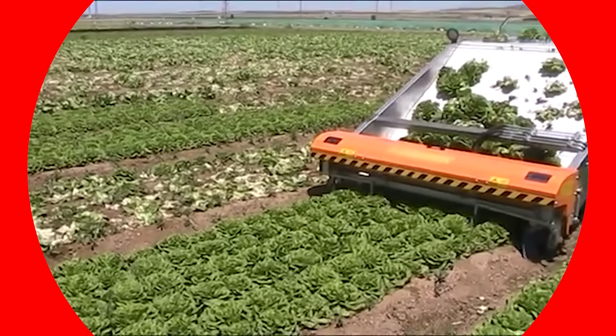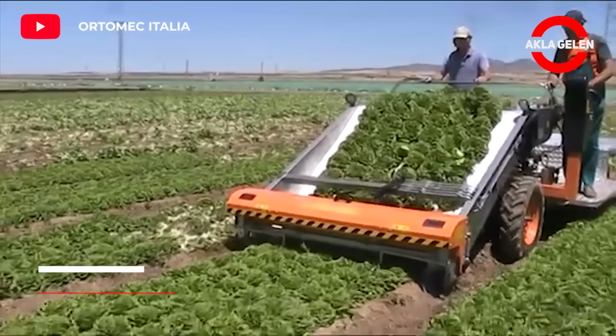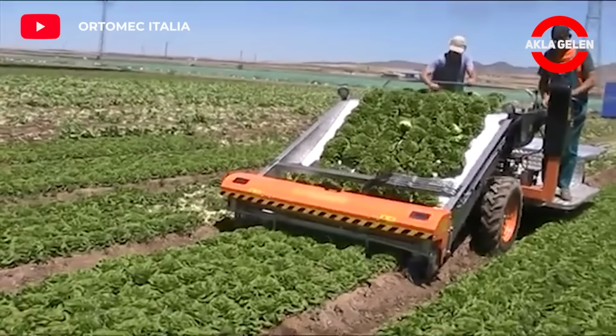Lettuce harvester. And the last agricultural machine in the video is a lettuce harvester. While this machine is harvesting the lettuce, you are just stacking it.